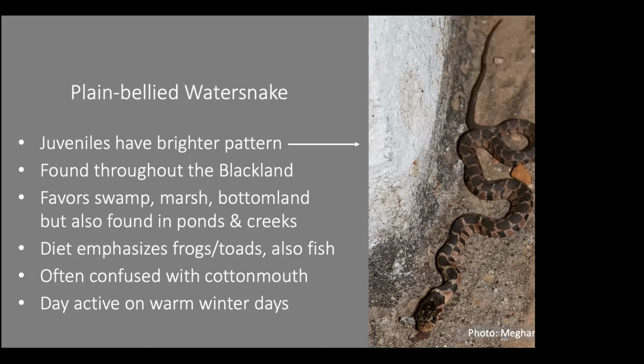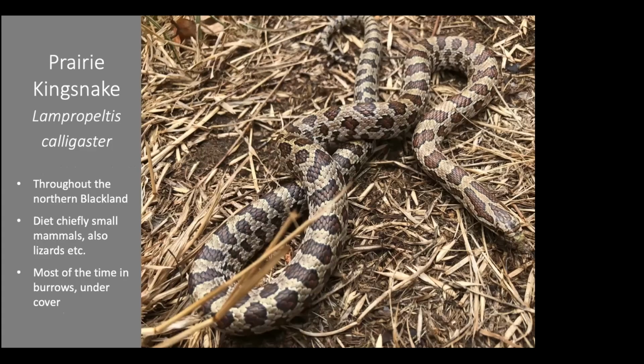So they like swamps, marshes, bottomlands, but you can also find them in ponds and creeks. They like frogs and toads, but they'll also eat some fish. They're often confused with cottonmouths, and they're pretty cold tolerant, so you can see them out on winter days pretty easily.